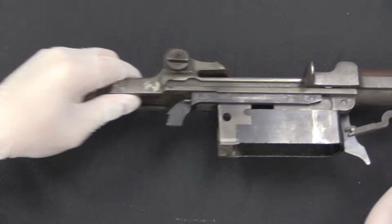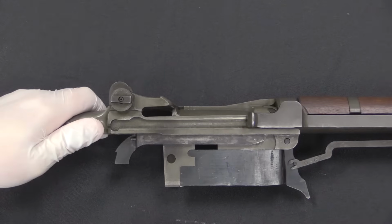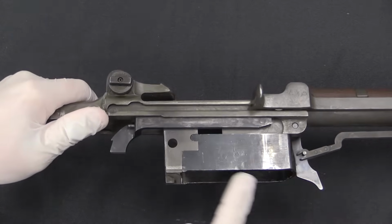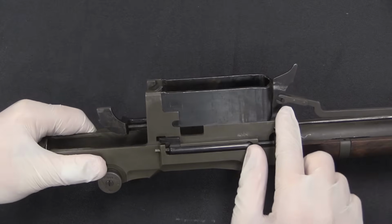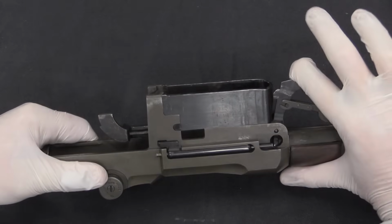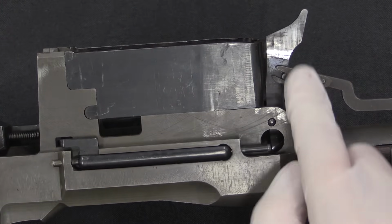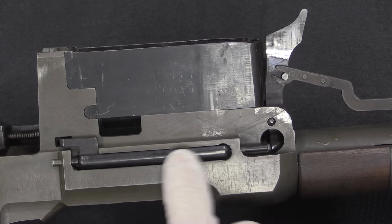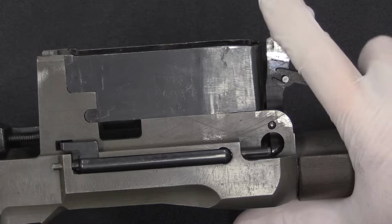So let's start with the receiver here. This is the trip lever, which is in there for the full auto conversion. And then you can see that the sides of a magazine box have been added. Cleverly, the mainspring here has been used to provide tension for the magazine catch. And then, looking up close, you can see that the magazine catch comes down to here, and this used to be the clip release. This is now activating the rear magazine catch.